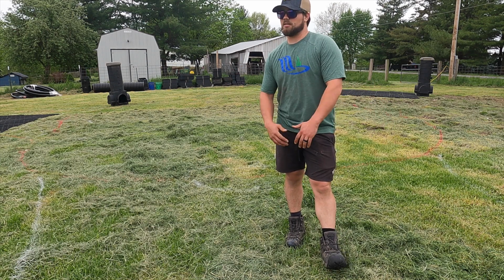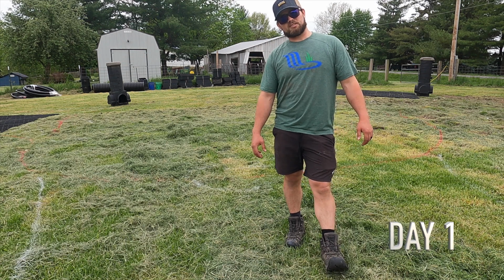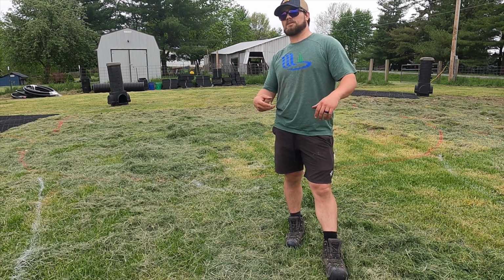We got a couple days, or probably about a week and a half, 2 weeks out here to do this. First things first, we're gonna put a tile line underneath this whole system in case there's any water buildup. Then we're gonna start digging our pond today.